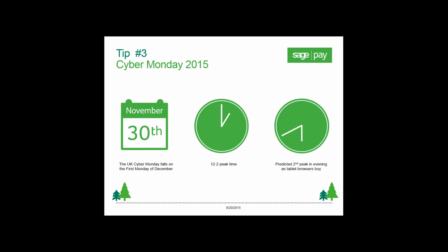So with peak purchasing times being between 12 and 2 p.m., most people will be browsing over their lunch hours. Similar to that, again later in the evening when people are getting home from work, they'll be buying via laptops, PCs and tablets. Typically Mondays have always been the strongest online shopping days. However, providing deeper discounts on Cyber Monday proves to be hugely successful for e-tailers, with online sales recorded at 23.3% higher than the previous Monday.